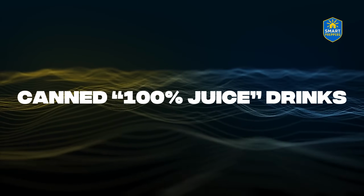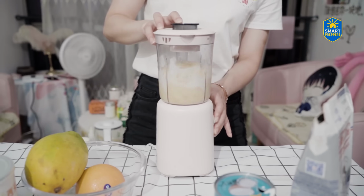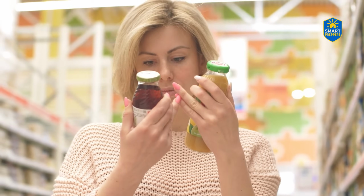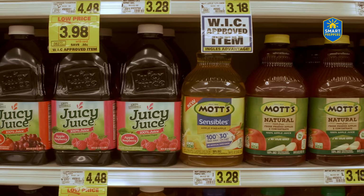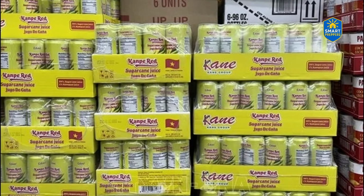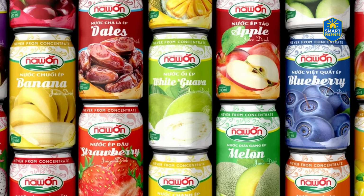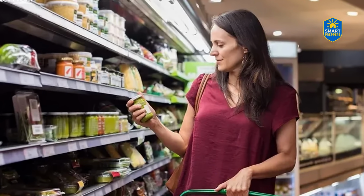Canned 100% juice drinks. Sounds healthy, doesn't it? That little phrase, 100% juice, instantly puts people at ease, especially parents, or anyone trying to stick to a healthier diet. But if you've ever picked up a carton of juice at Walmart, especially those 100% juice boxes priced under $2, you might want to flip it over and read the back label before you believe the front. Several Walmart grocery clerks have quietly pointed out that many of these 100% juices are really just reconstituted concentrates.